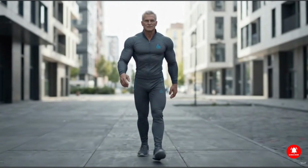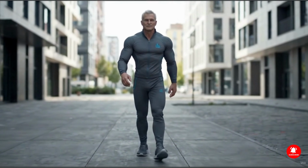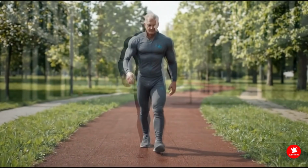Shorter, more frequent walks protect the knee better than one long walk. Aim for 10 to 15 minutes 2 to 3 times daily, rather than one 45-minute session.